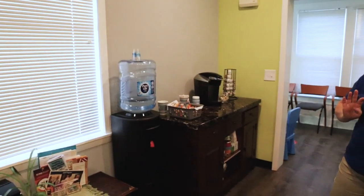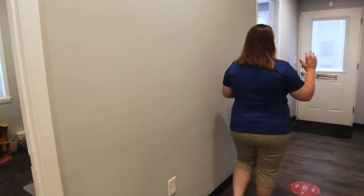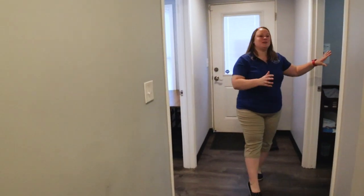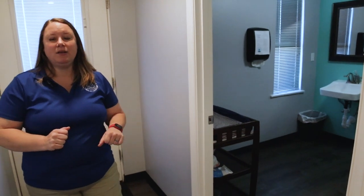On this main level, there are 4 offices and a restroom. As we come down the hallway, you'll see some of that, okay? Just to give you a little more insight, we're going to start from the far offices and bathroom and work our way forward. As we come around, you'll notice that we have an office and another entryway, and then also our bathroom. Our bathroom is handicap accessible. It also has a diaper changing station if you need that service as well.